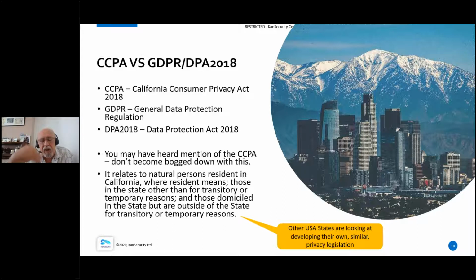Resident in California, okay, that doesn't impact upon us. Where resident means those in the state other than for transitory or temporary reasons. So if you're passing through, it doesn't count. And those domiciled in the state, but who are outside of the state for transitory or temporary reasons. So somebody who lives in California, but pops over to London for whatever reason, the CCPA comes into effect.